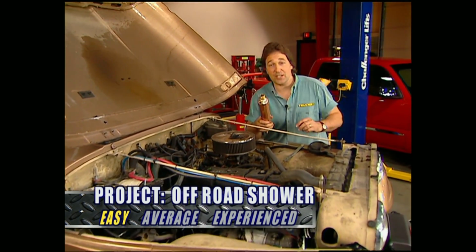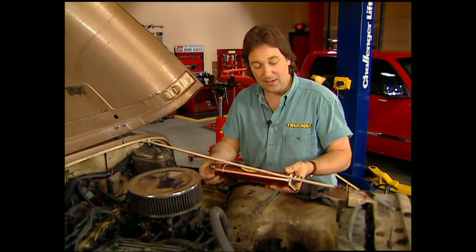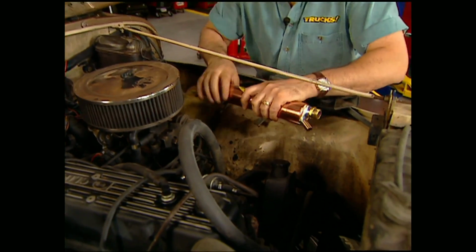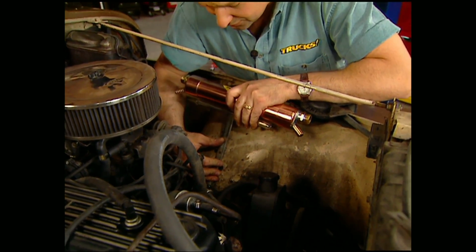Now, the key to this kit is this heat exchanger. It installs in line of one of your heater hoses, and that's where you get your hot water. You can literally mount this thing anywhere, on one of these strut rods, up against the firewall, wherever you'd like. We're going to mount ours here on this inner fender using this supplied T-bracket. That way it'll be out of the way, but we can still get to it really easy.